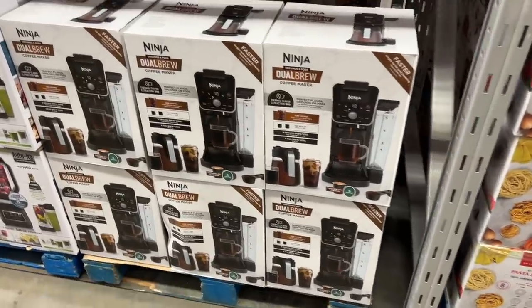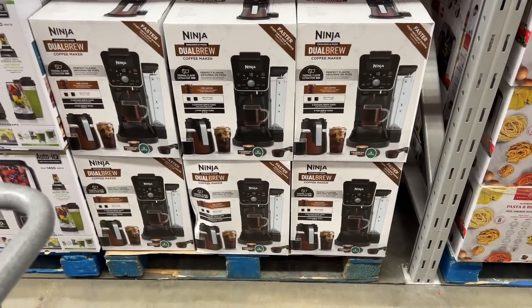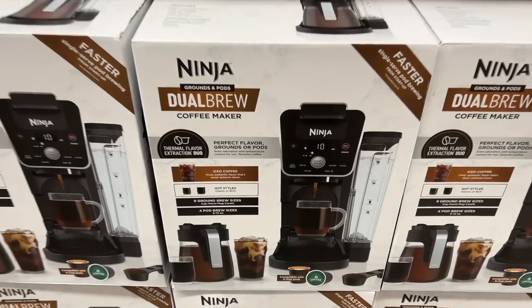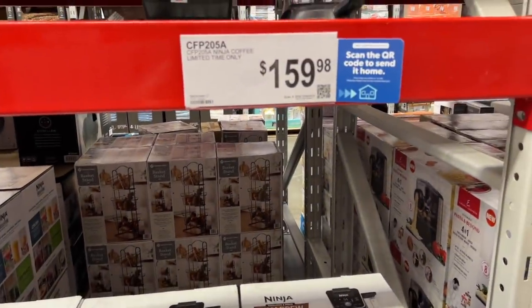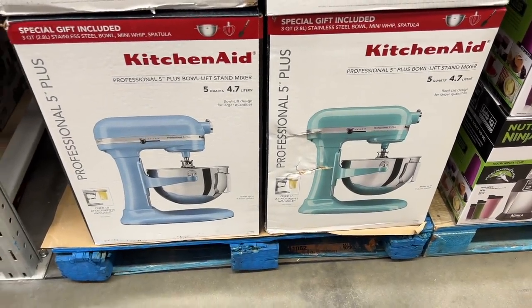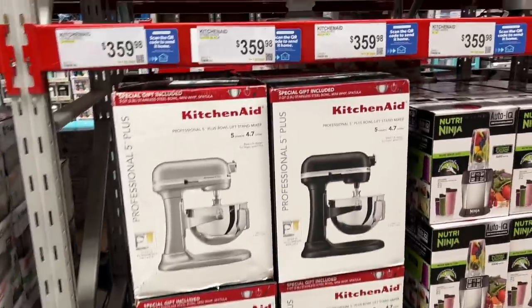I've really been looking at this. My Keurig is super old and I just want something where I can make a full pot of coffee. So I've really been looking into this one because you can do both. I'm obsessed with those two colors. If mine ever dies, I want to get one in those colors.